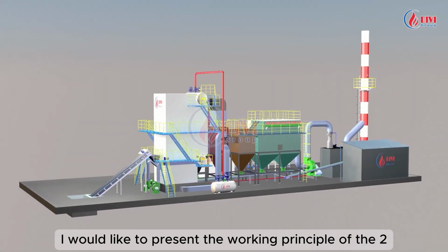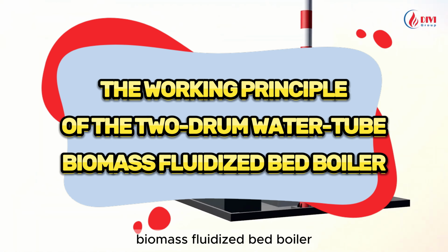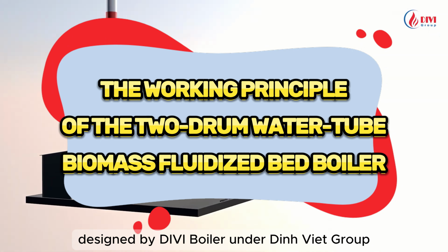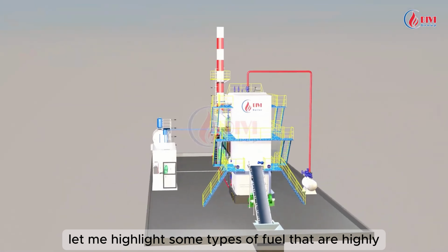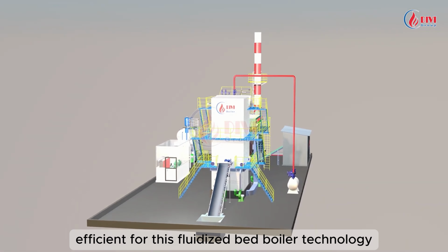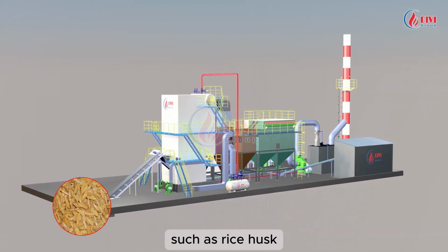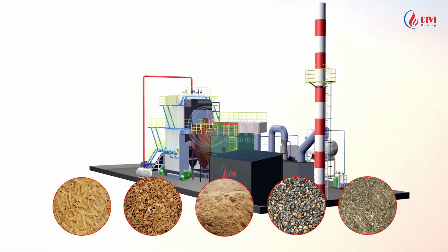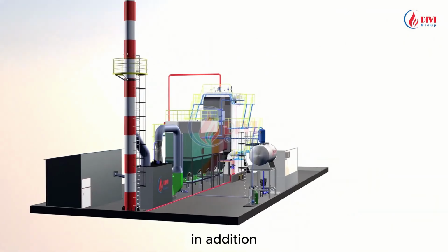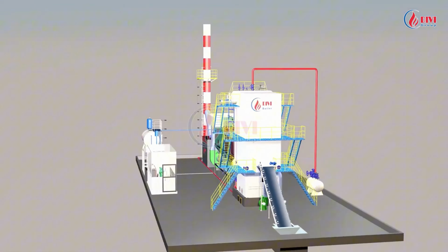Today, I would like to present the working principle of the two-drum water tube biomass fluidized bed boiler designed by DIVI Boiler under DIVI Group. First, let me highlight some types of fuel that are highly efficient for this fluidized bed boiler technology, such as rice husk, chopped wood, sawdust, cashew nut shells, and chopped peanut waste, among others. In addition, the fluidized bed boiler can also use fossil fuels like coal.